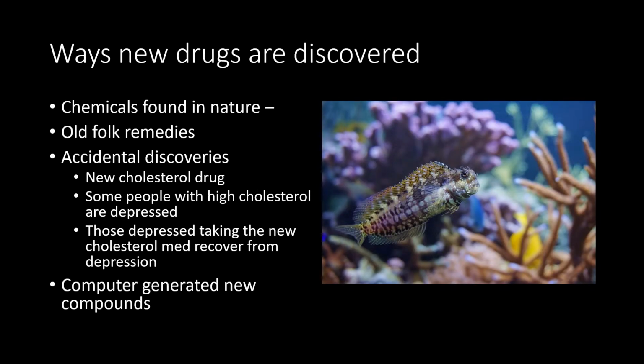There are many ways in which new drugs may be discovered. Some come from chemicals found in nature. Others are developed from old folk remedies or accidental discoveries. In one case, a new cholesterol drug was being tested on people with high cholesterol. Some of the people with high cholesterol were depressed. Those taking the new cholesterol med recovered from their depression. Rather than this drug being developed for treating cholesterol, it was developed for treating depression. Also, increasingly, we're using computer-generated models to predict what new compounds might be of benefit.